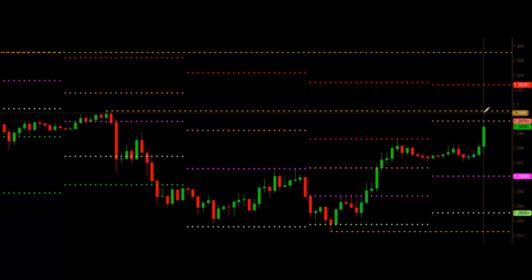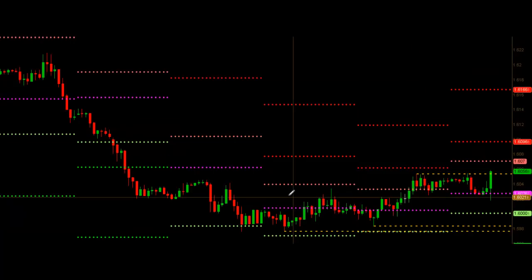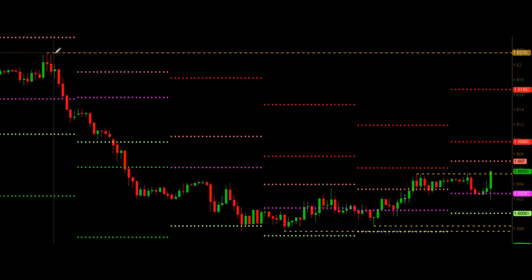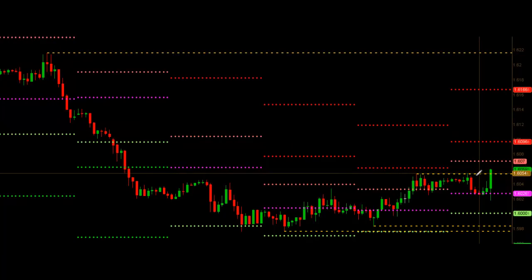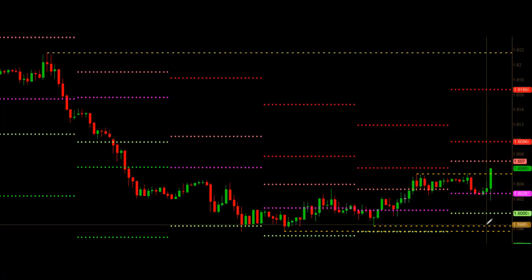Euro USD, taking a short off the 1.2991 according to price action, and then another potential short at 1.3070, and a long potential position at 1.2826. GBP USD, looking at taking a short position up here at 1.6214. Too much momentum in this position to be taking a short at the 1.6055 level. However, taking a long at the 1.5985.